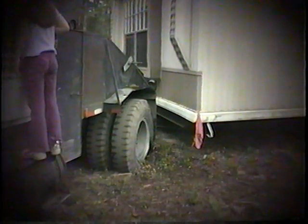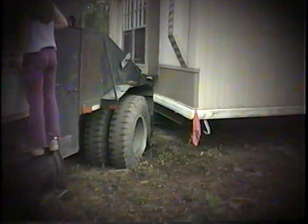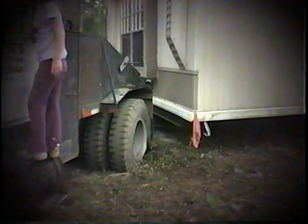And we just paid $10,000 for the trailer. And his fee is gonna end up $1,200 for the trailer and $500 for the porch, plus all the ties we had to buy, which he told us were $7 a piece.